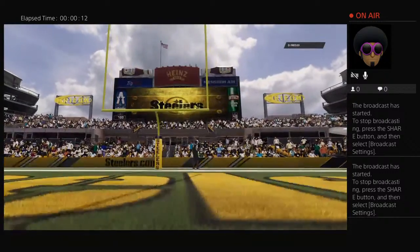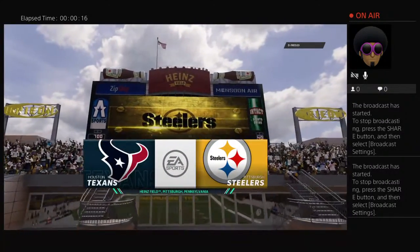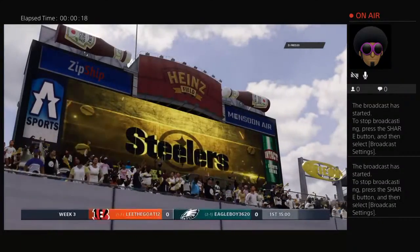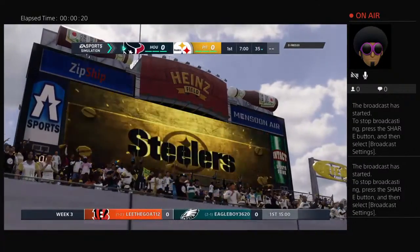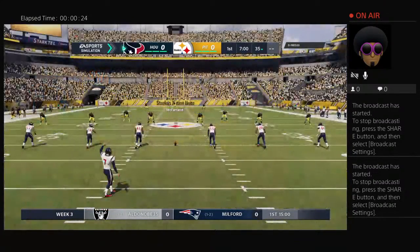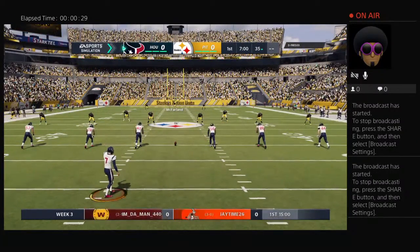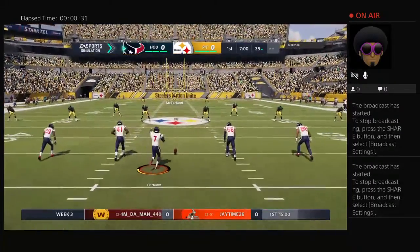EA Sports coverage of the National Football League brings us to Western Pennsylvania and Heinz Field in the Steel City of Pittsburgh. This was the scene just a few moments ago as the Pittsburgh faithful were fired up by the hometown Steelers taking the field. They're all set as they'll match up with the Houston Texans.